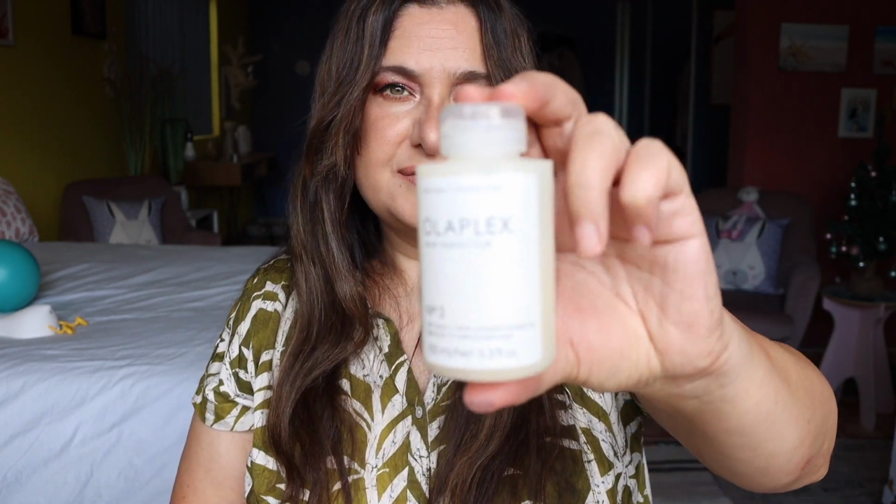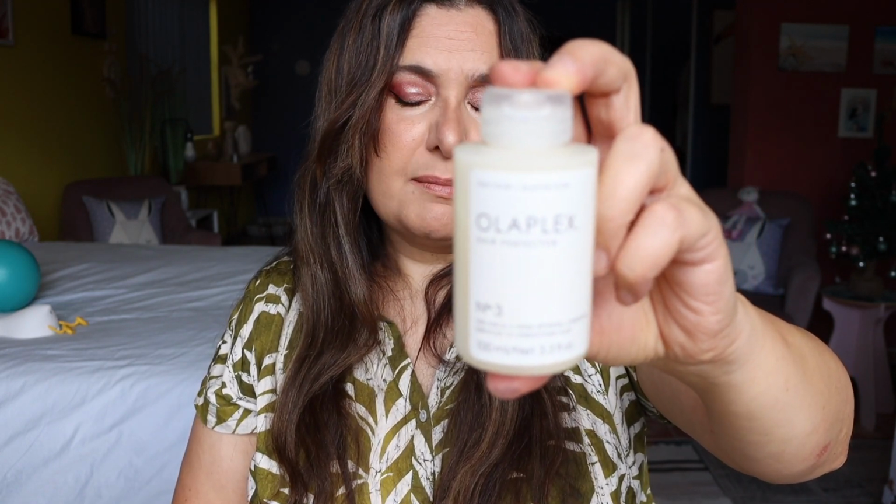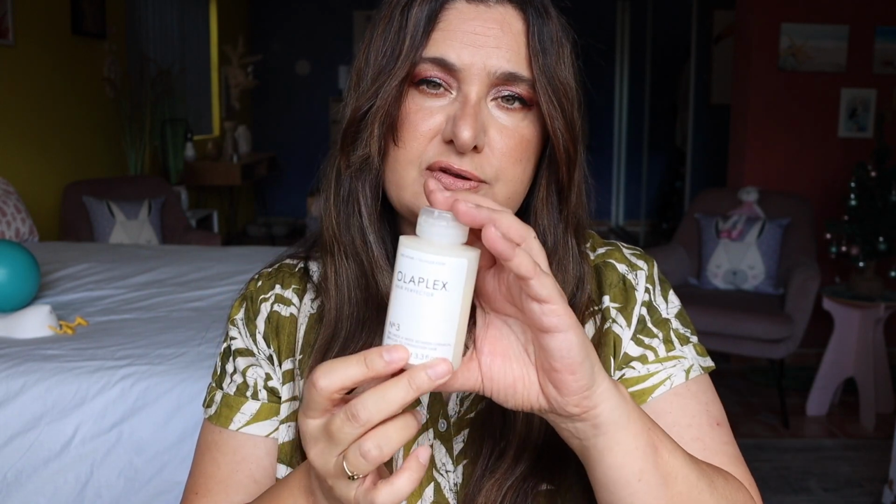They do recommend to use this once a week, but I find that I only use this at least once a month because I do have other products that I use. And this little bottle here, you can tend to go through it quite quickly. The more that you use this product, the more that you find that your hair actually feels more strengthened.